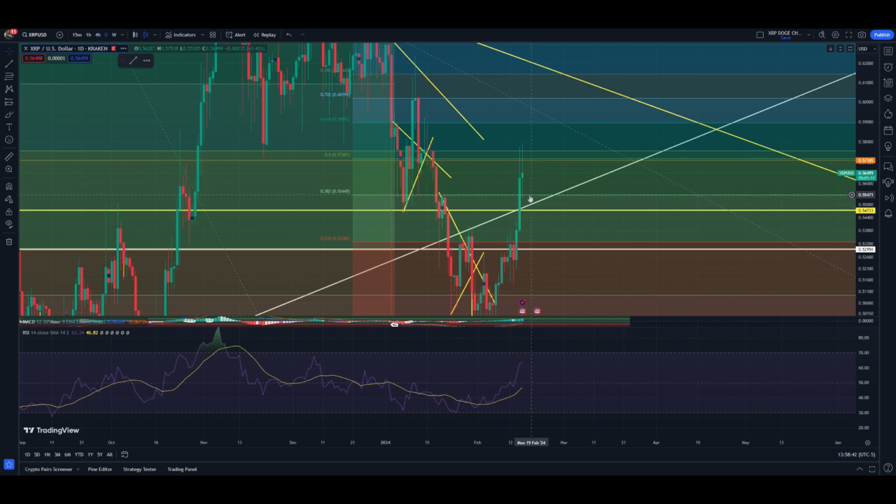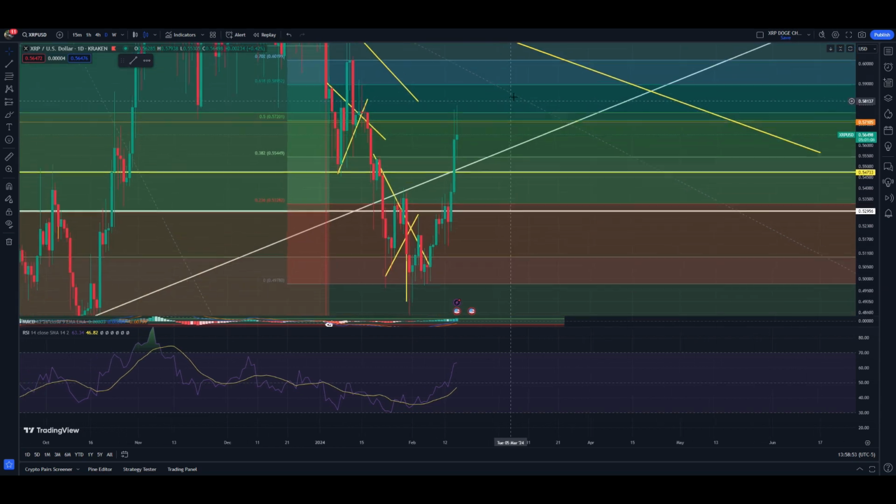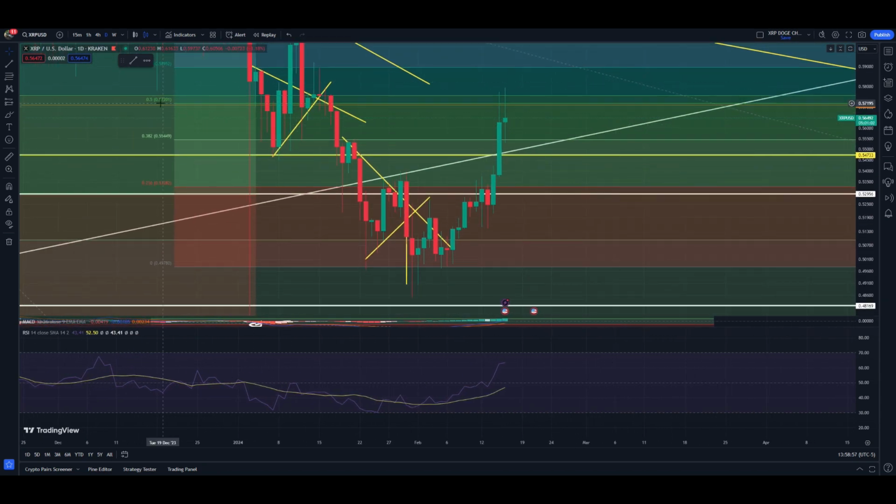So what we're going to wind up doing, holding above 55 cents. If we're able to progress onwards, we're going to be seeing ourselves get up to that 58, 60 cent region. Get above 60 cents, you're looking at 64 and onwards. But if we're going to really try guesstimating with XRP, I wouldn't necessarily even say on a daily, but let's see what we're going to wind up doing.